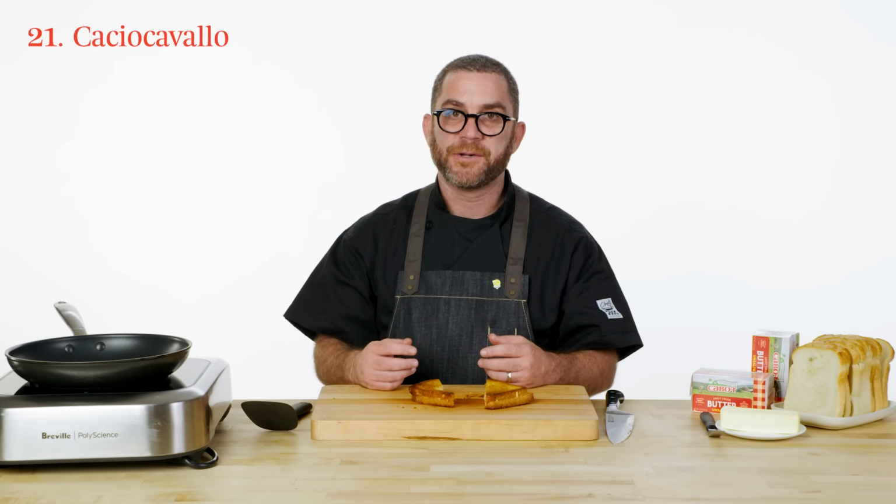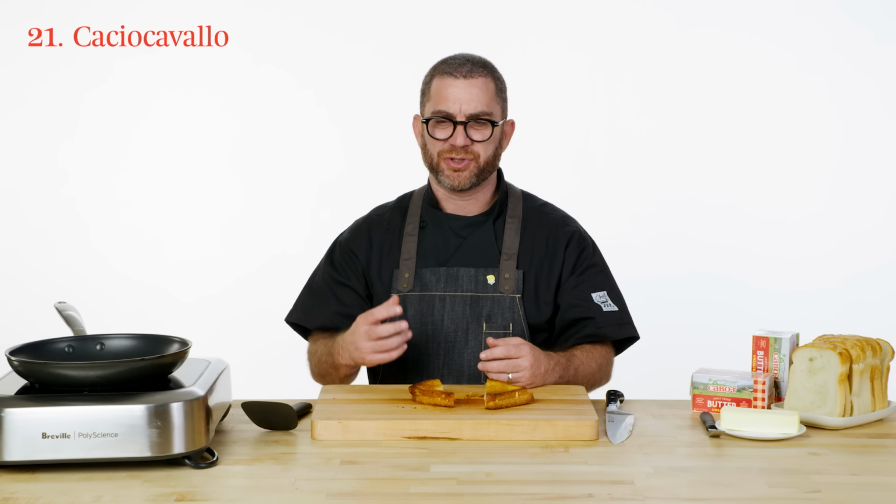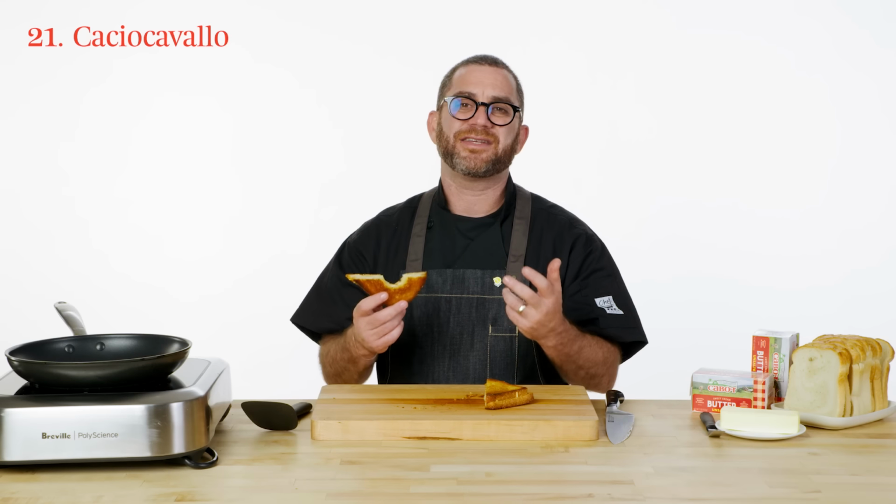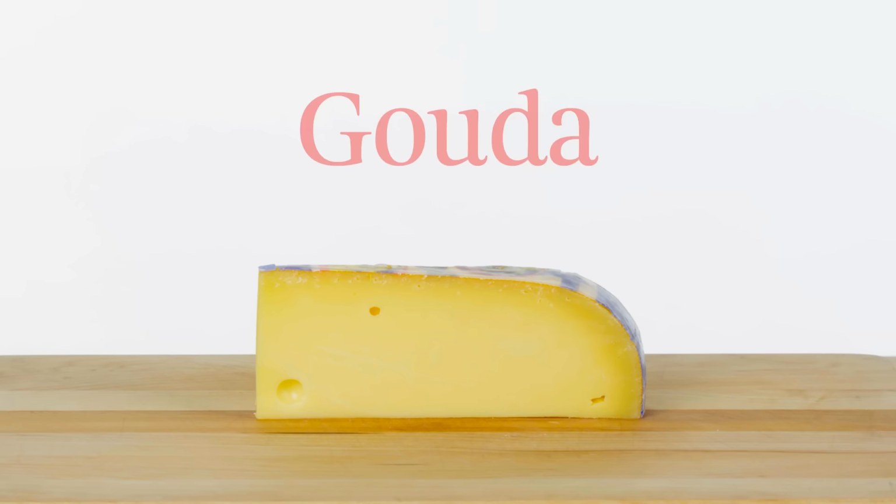Again, we got some funk. It's a bit sour. I'm getting some vegetal notes. Is it my favorite one? No, but it has flavor. And at the end of the day, it's all about flavor.